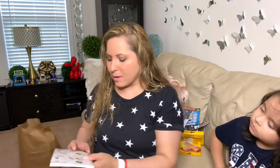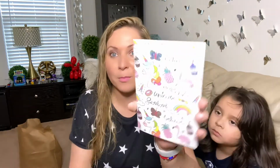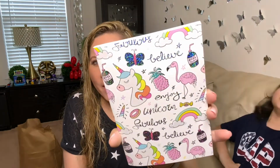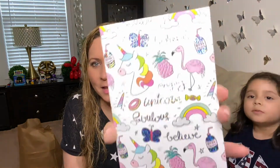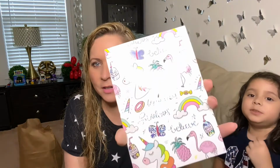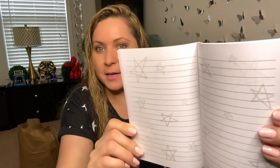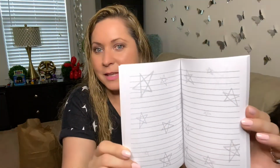I have another, oh no, this is not a doodle one, but look how pretty this one is. It has unicorns and butterflies. Yeah, flamingos, everything. And see, it's a silver, super cute. And this one, the paper has stars, can you see? It's also super cool. You can doodle this. Hold on a second, let me adjust the lighting. Okay, I think you can see better now, look. See, can you see the stars? It has stars inside.